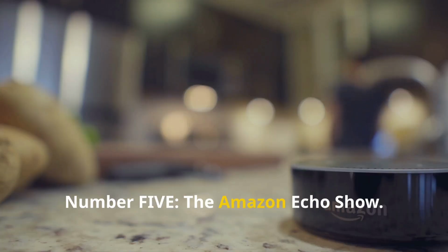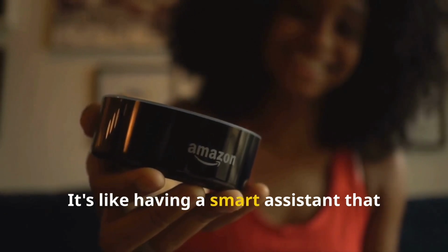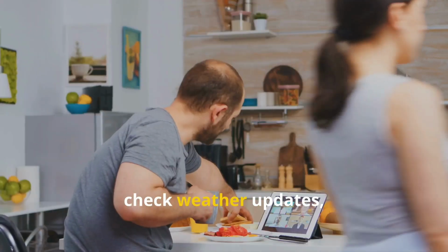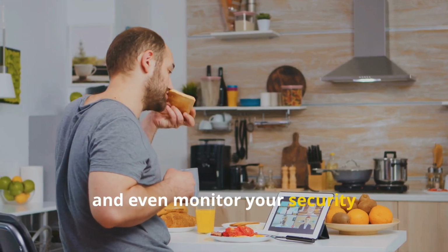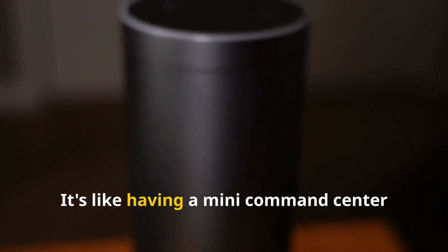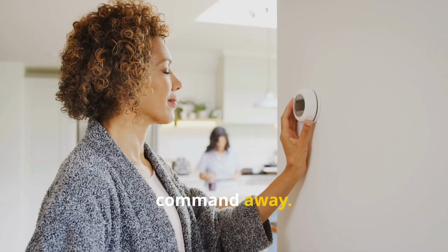Number 5. The Amazon Echo Show. Think of it as Alexa with a screen. It's like having a smart assistant that can show you things. You can make video calls, watch recipes, check weather updates, and even monitor your security cameras. All hands-free. It's perfect for multitasking. It's like having a mini command center right in your kitchen. Everything you need is just a voice command away.